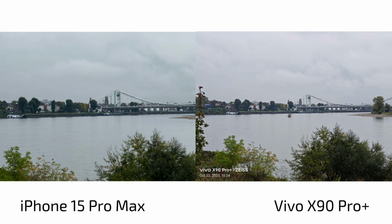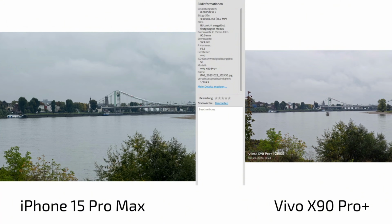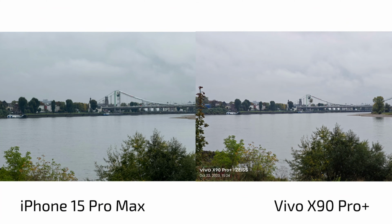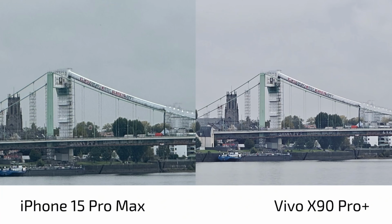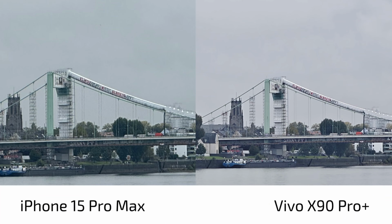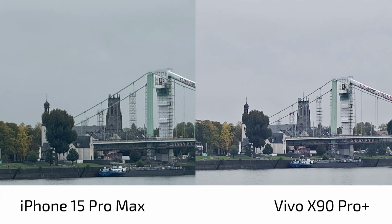Then when we go to 3.5x zoom, it becomes very interesting, because here it almost looks the same. Why is that so? Because the iPhone 15 Pro Max has 12 megapixels here, where the Vivo X90 Pro Plus, cropping in from 64 megapixels, has 16 megapixels to play with. So if I go to 100%, you can clearly see that they're almost looking the same from the picture that you will get, and it appears to be a lot sharper on the Vivo X90 Pro Plus. It is a bit of artificial sharpening, but it's just clearer all over the place. So yes, the 64 megapixel large sensor, pixel binning down to 16 megapixels, can compete with the iPhone 15 Pro Max's 5 times zoom.